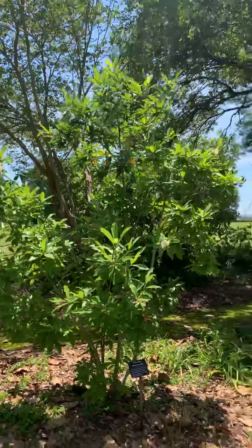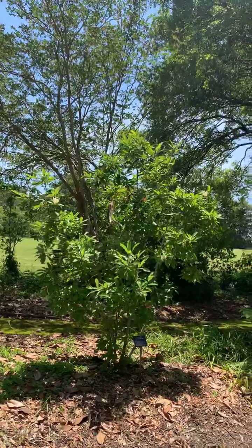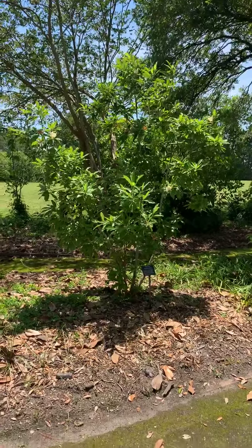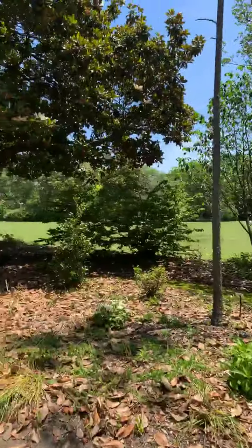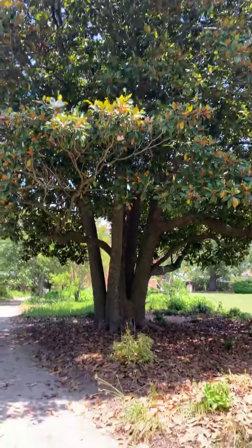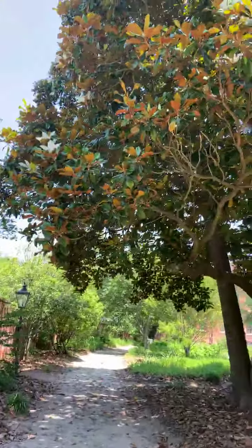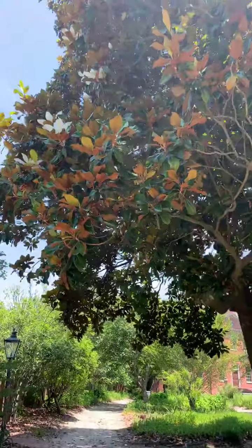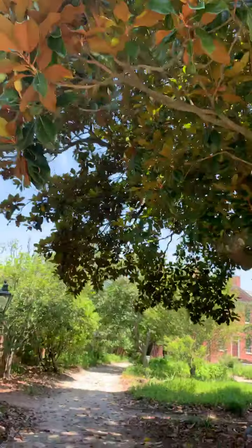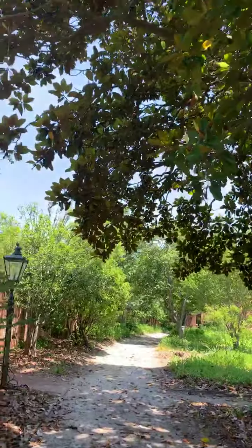This one's been here for probably 10, 15 years. So as you can see, they don't grow as crazily as the others. This monster one above us is actually one of the originals, I believe, from the palace rebuilding. So it's about 60 years old. So something to consider. Magnolias are lovely trees, but this only took 60 years, and it's been this big for a long time.